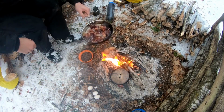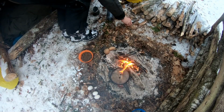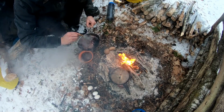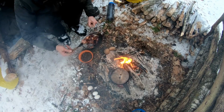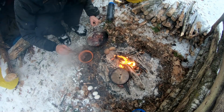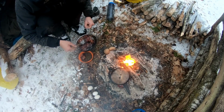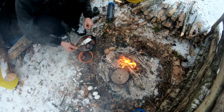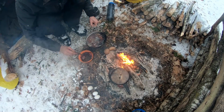Our bacon is done. Oh yeah. Yep. So I'm gonna give Monty his breakfast. He's gonna get a few pieces of bacon here. And then I'm gonna put a little bit of grease in his food. Just to add some flavoring for the boy. He's earned it. He's earned a little bit of bacon grease.